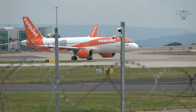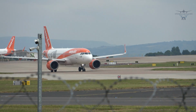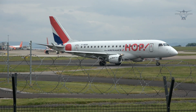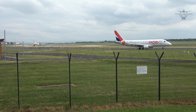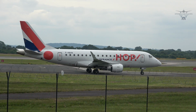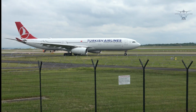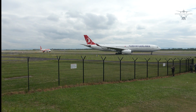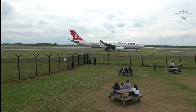EasyJet's off. Oh, coming this way. Let's have a look, see where she's due to go. Oh, and here is the Air France hop as well, my word. It's an Embraer E170 you might have heard there. Turkish A330 on its way to Istanbul, and the EasyJet's off to Jersey. Lots and lots of things going on this morning. Awesome.